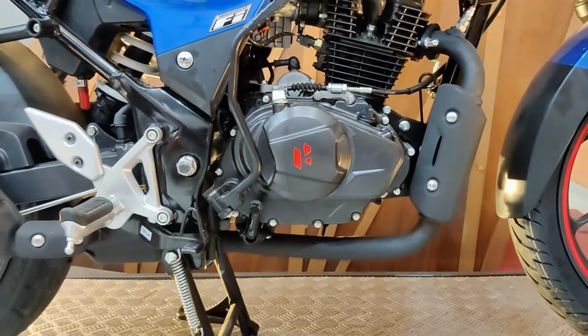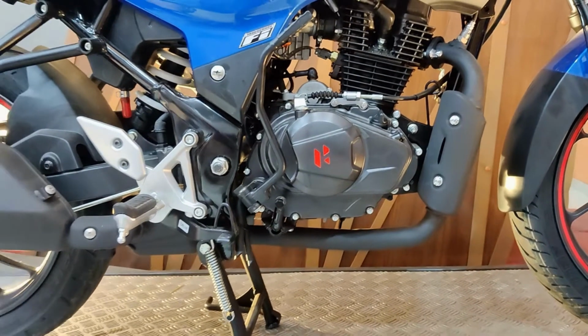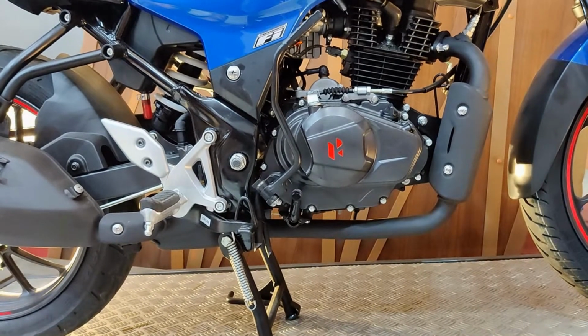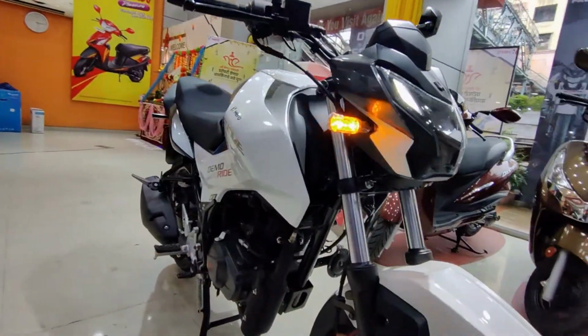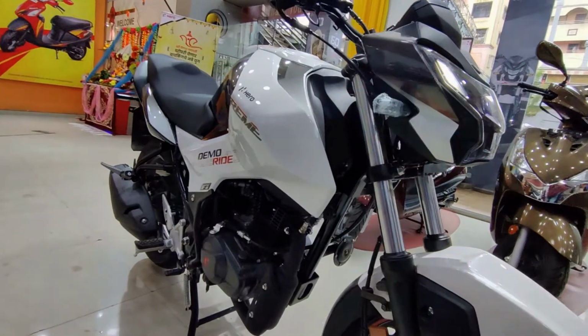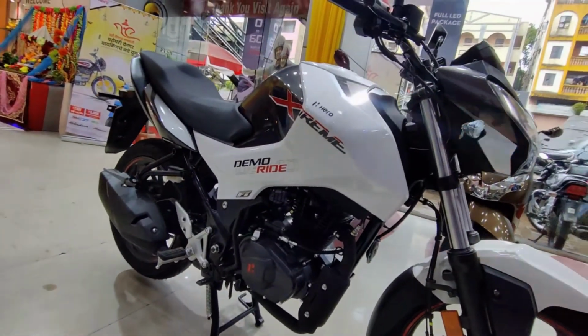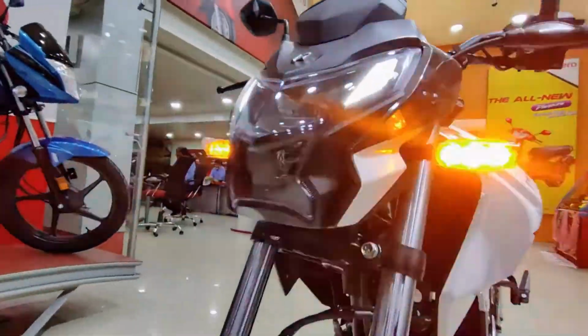The overall weight of the bike is around 140 kg. The bike has a fuel tank capacity of 12 liters. Coming to the seat, it has a height of 790 mm, which makes the bike comfortable for any road conditions.